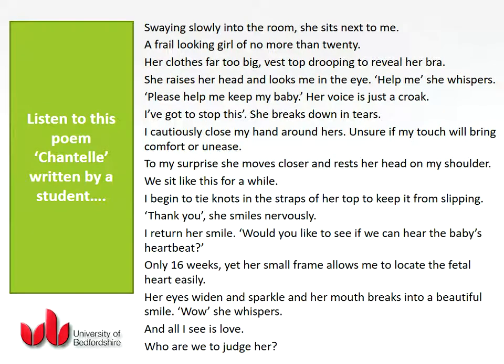So I'm just going to read this poem out to you, and this poem is called Chantal, and it was written by one of our students.